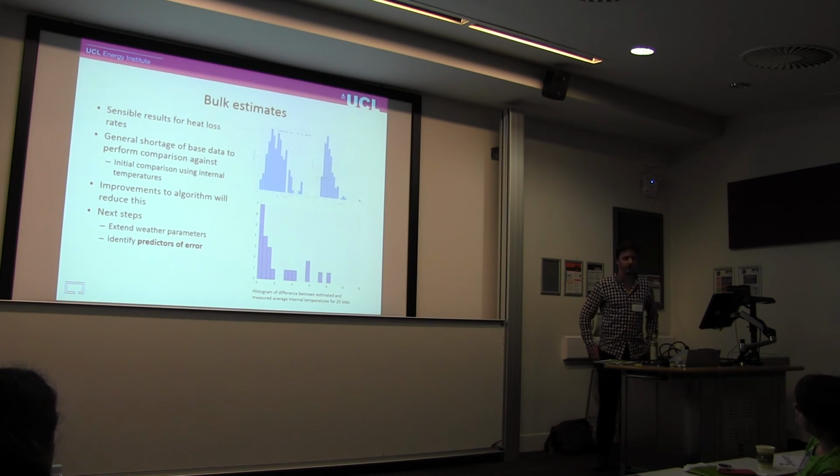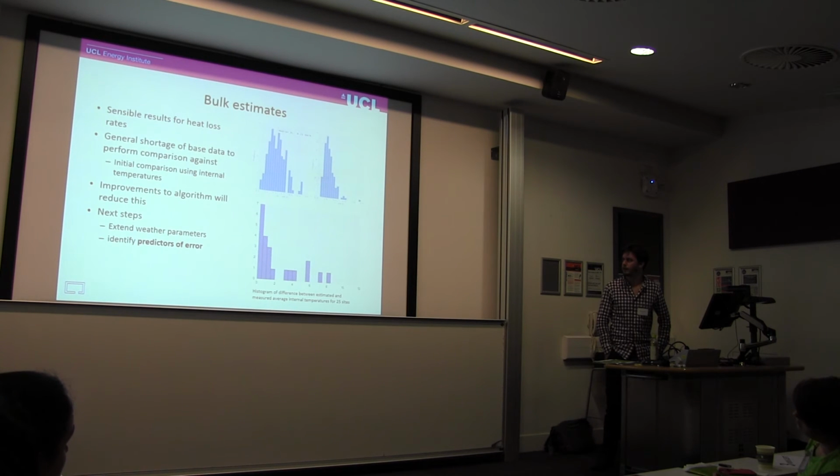We can start doing bulk estimates. Again, I've got a little bit further than this, but this is basically to illustrate that the results are fairly sane. They give reasonable levels of errors. The process is quite robust. There's relatively few sites for which this really doesn't work.